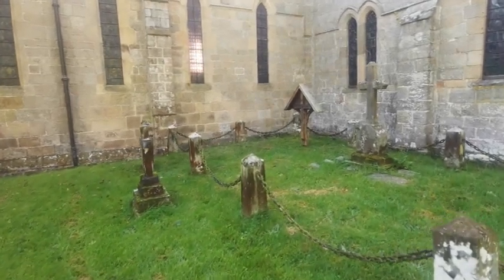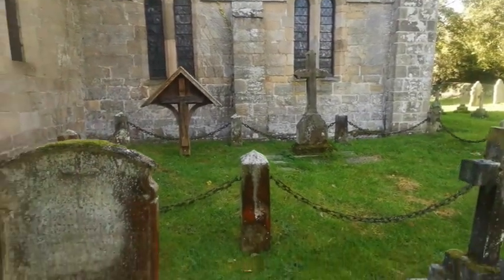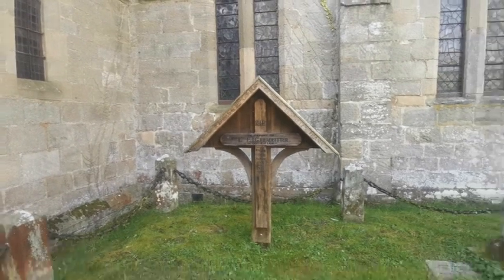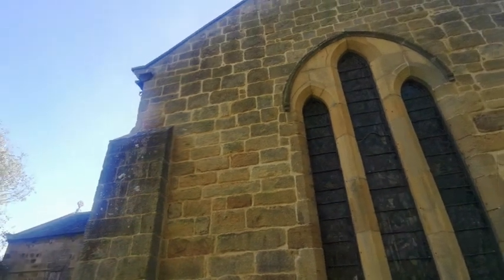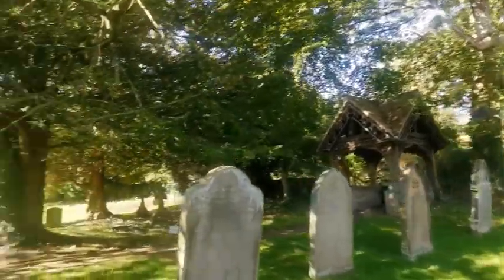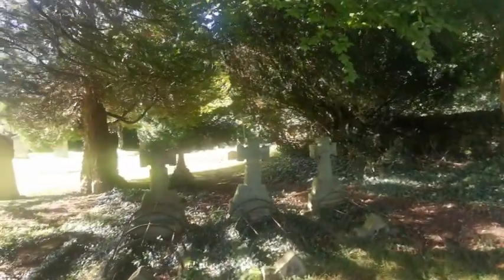And here we have an interesting separate memorial to a local war hero and his family. Here we see the outside of the transepts, lancet windows. This is not far from here in the wall, and the Scottish borders as well. And as you come out, you will see at the entranceway three caged graves. These were to stop grave diggers digging them up in the past.